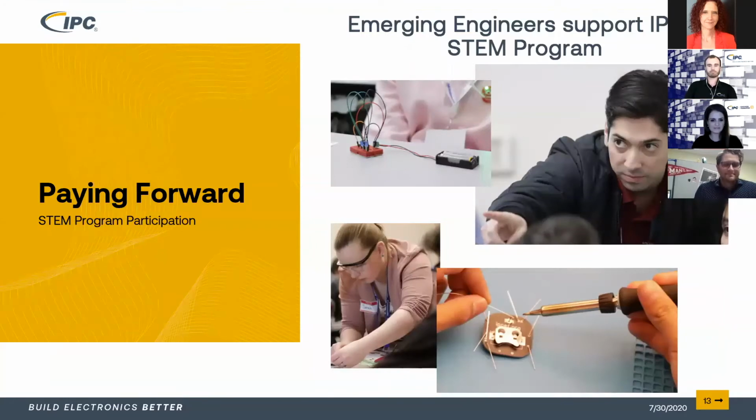All right. Our emerging engineers are also asked to pay forward a little bit. The Education Foundation, of course, has the STEM program activities. I believe, Charlene, they've traditionally been held on Thursdays at Apex. And our emerging engineers support that. They become the mentors for the students who come in from the local high schools. And you'll see here two of our emerging engineers from our first year class helping the students with the projects that are also shown here.